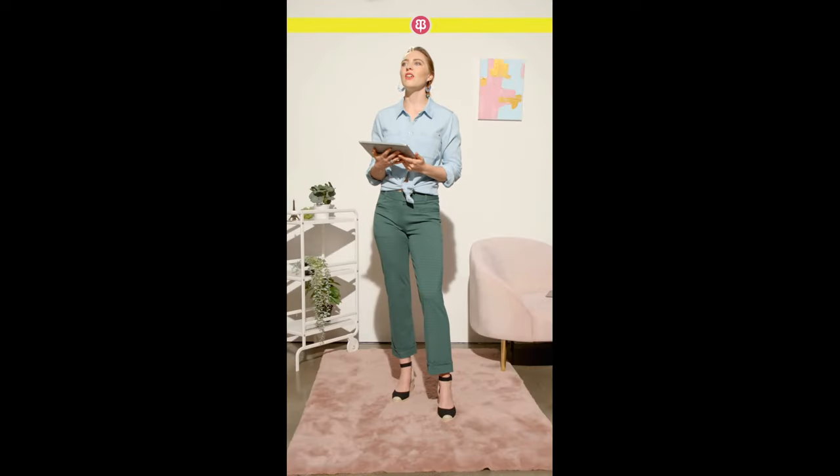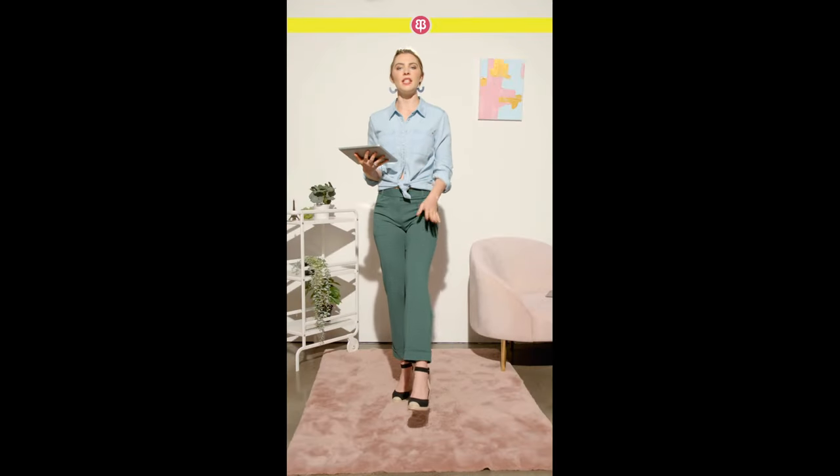Oh, thank you very much. Yeah, now as Mum said, the design in these pants, the pattern is unlike anything else.